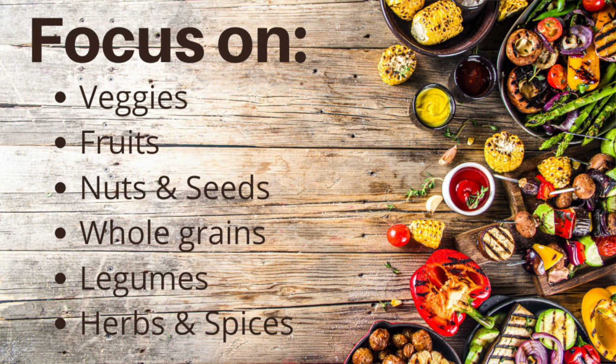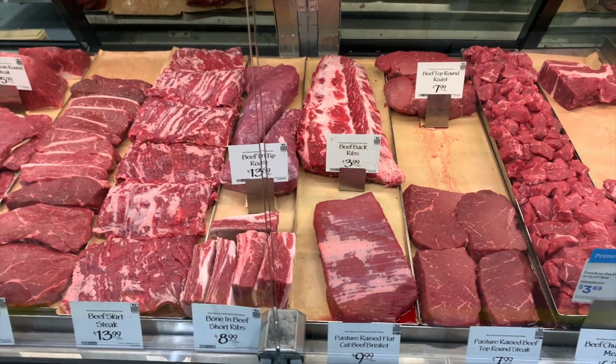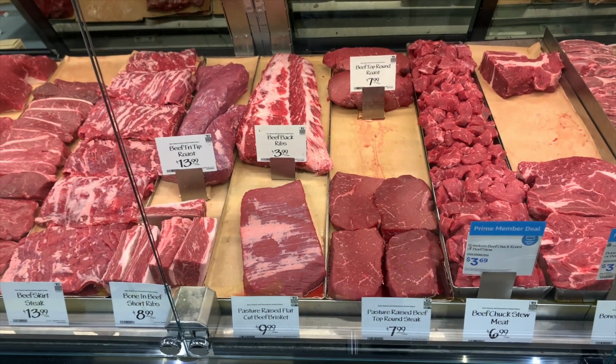So you want to include as many nuts, seeds, whole grains, legumes, fruits, veggies, and herbs and spices into your diet as possible. And this doesn't have to be all or nothing, although I definitely recommend eating more on the whole food plant-based end of the spectrum. The more plants you include in your diet, the quicker and more efficiently you're going to lose this weight. And when you get to the other end of the spectrum, the more animal products you include in your diet, the slower and more difficult it's going to be to lose this weight.